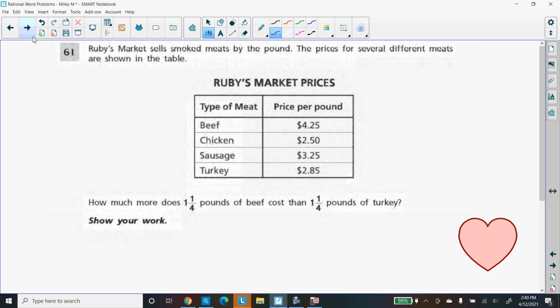All right, this was the last question I'm going to deal with from the test. Ms. Ruby's market sells smoked meats by the pound. The price of several meats are shown on the table. So how much more does 1 1/4 pound of beef cost than 1 1/4 pound of turkey? So we're comparing the cost of 1 1/4 pound of beef to 1 1/4 pound of turkey.